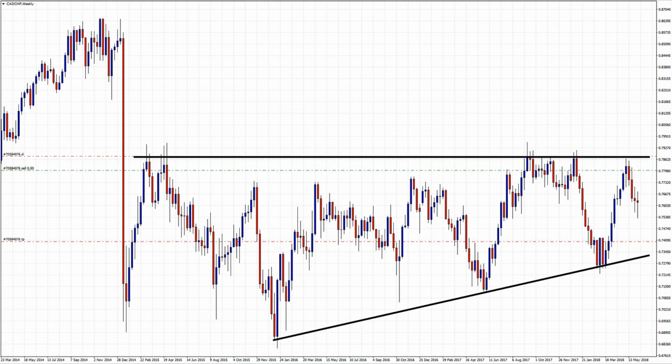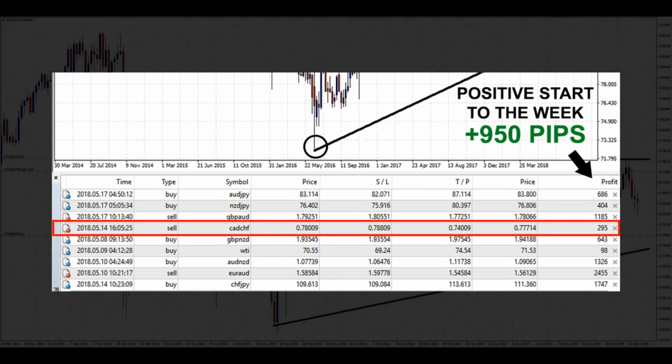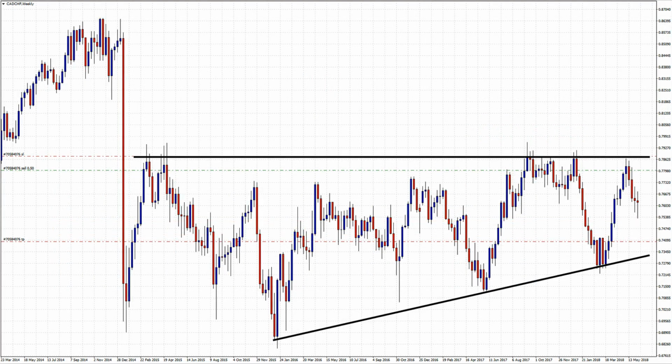This is the Naked Traders, and in today's video we'll be looking at the CADCHF Weekly chart, and in just a few moments we'll be sharing a potential trade setup using just price action. But before we do that, let's roll back a few weeks and look at this entry here on the same chart. We sent out this entry a few weeks ago.